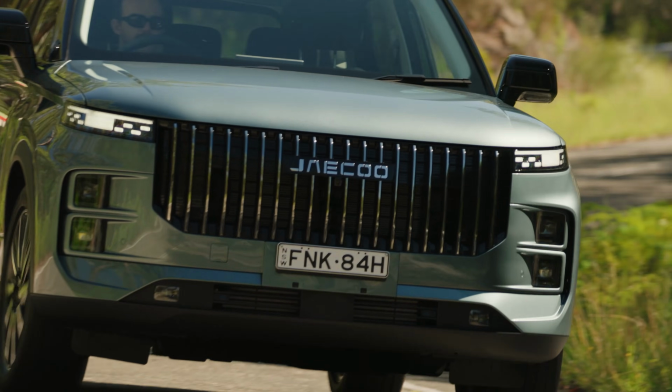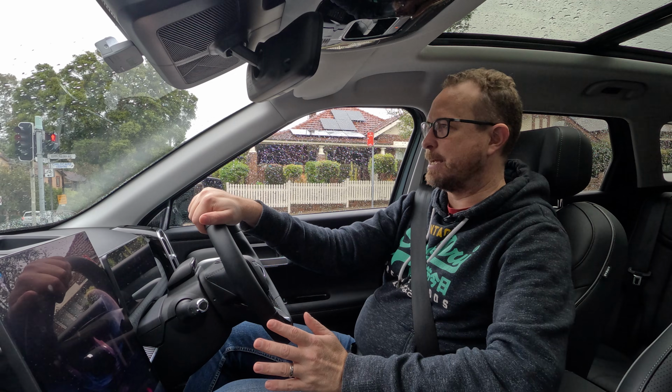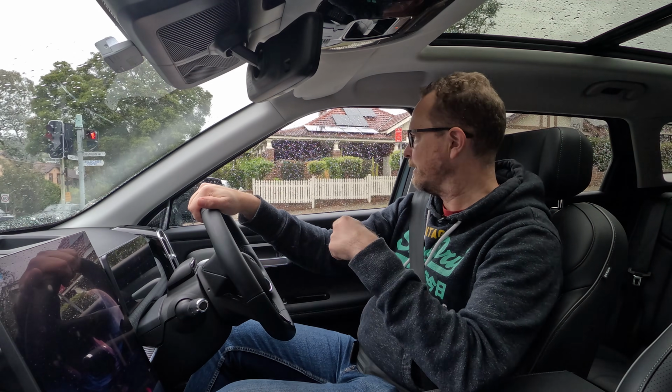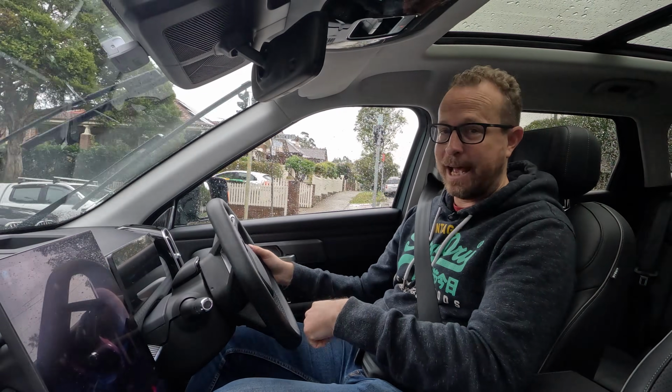The indicator noise, and this is a thing you find on all Chery cars apparently, sounds like a xylophone or a marimba going ding, ding, ding, ding. I don't mind it. Some people hate it.